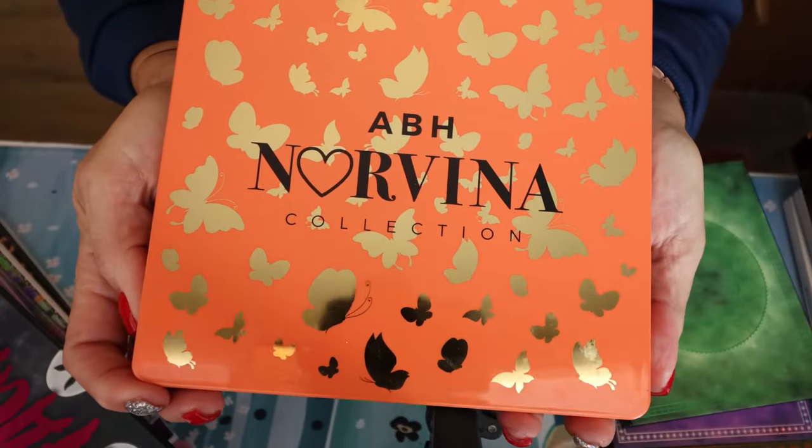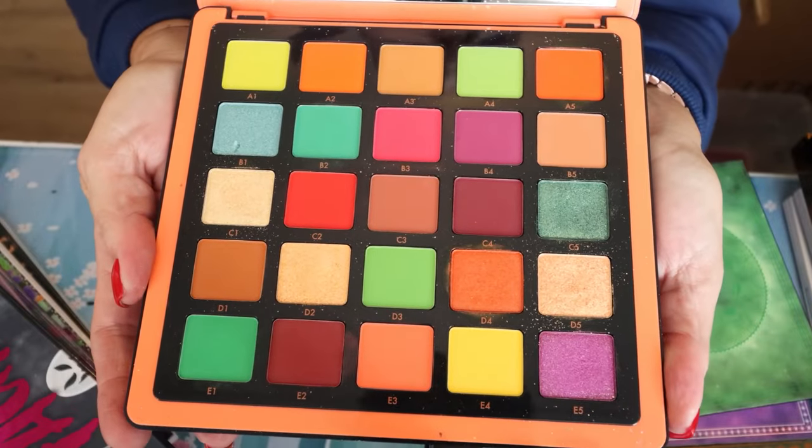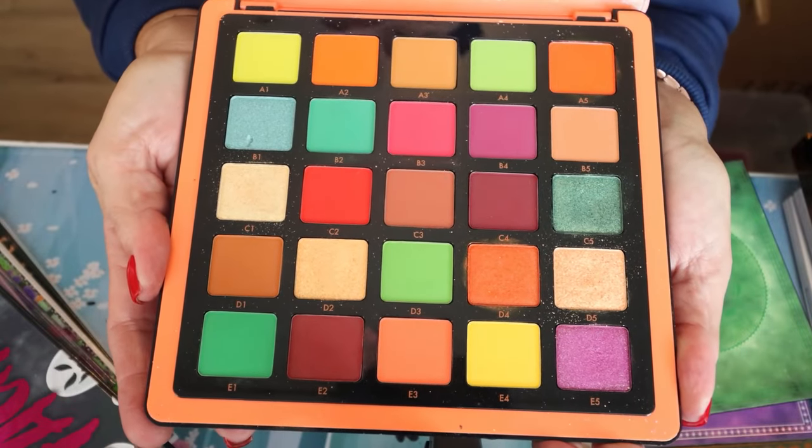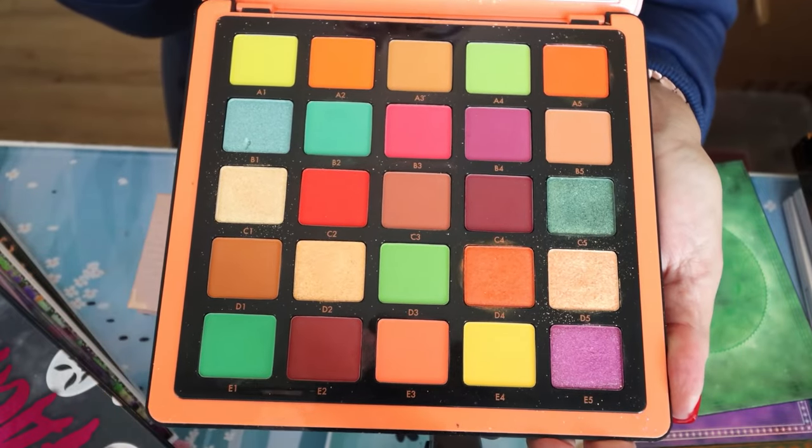I have three ABH palettes, starting with my Norvina palette. I have used the heck out of this palette, and I'm honestly kind of over it. I don't think the quality is that fantastic. It's a color story I have time and time again, so I'm going to declutter.